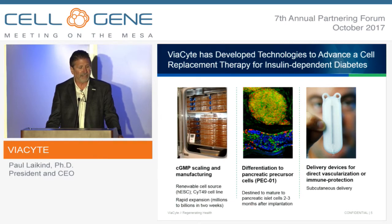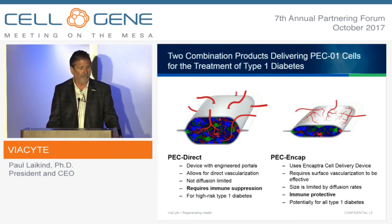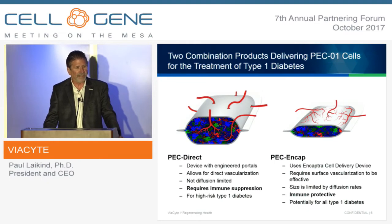The delivery devices I'll talk more about in a minute, but that's another leg of the stool that allows us to deliver these cells to the patients effectively. So we're using 2 devices. The 2 products, PEC-Direct and PEC-Cap, use exactly the same cellular material, but they differ in the way they're delivered.